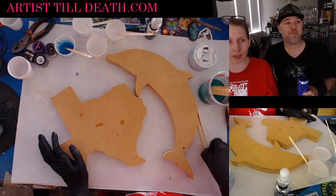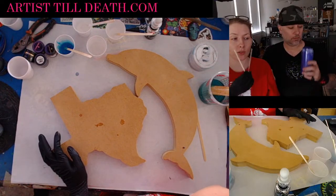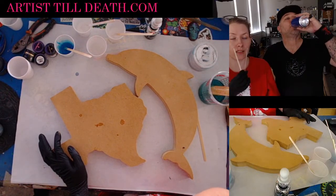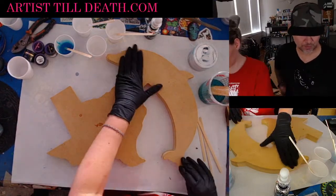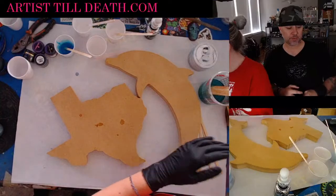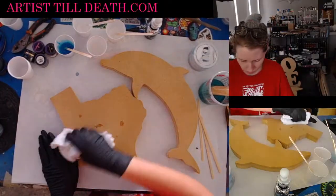So the reason why I've been using these stir sticks is because I have them on hand and I'm very short on supply of the stir sticks that I sell to you guys. I keep running out of those, so I'm just using what I have. Oh yeah, and I want to get an opinion on you guys' hats.